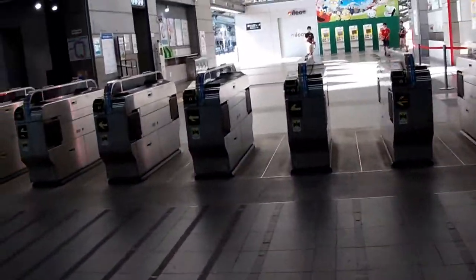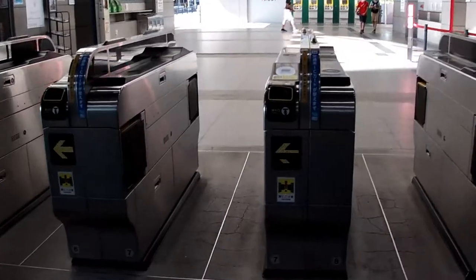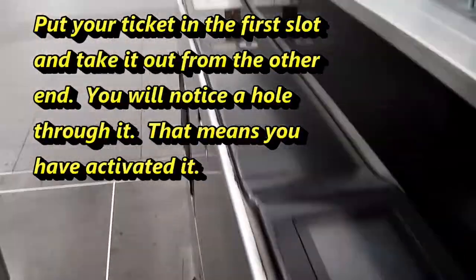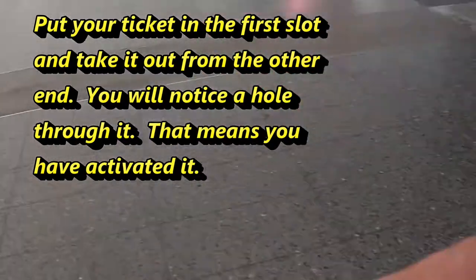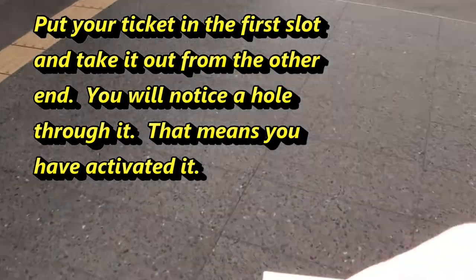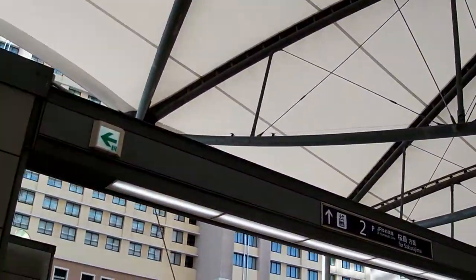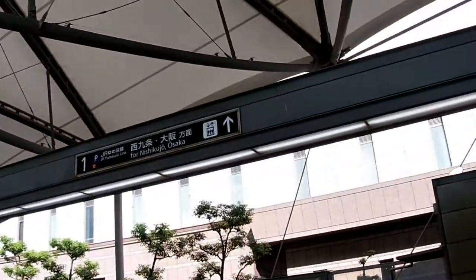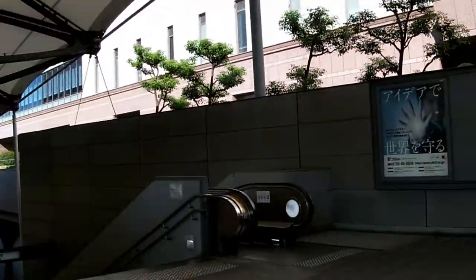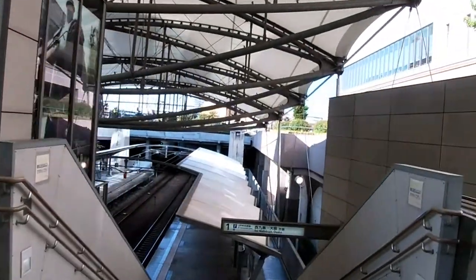Okay, this is how you put your ticket in. Go up to the gate, put it through this little slot. Pick it up from this end. It's punched, so that means it has been used. Platform 2 is for coming here, and this one, platform 1, takes you back to Osaka Station. So I want to go down and wait for the train.